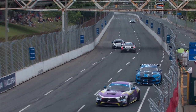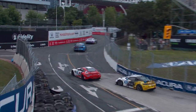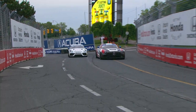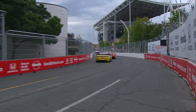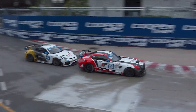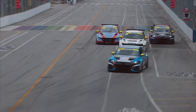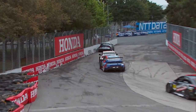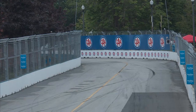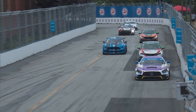Demi Chakas is in a battle herself, and a good one, for 3rd overall, 3rd in GT4 with Stefano Lucent in the Porsche. The GT4 car is working over the back bumper of that Mercedes AMG, unable to get by. And now we have a change-up here in the TCR class as Dean Baker has managed to get around not only Mark Wilkins, but he's managed to move past the 66 of Gary Kwok. So Baker goes to 3rd overall in the TCR class.